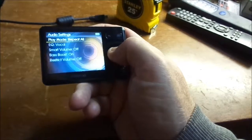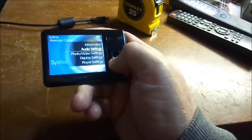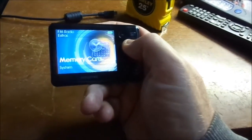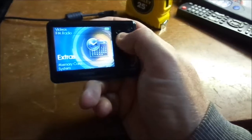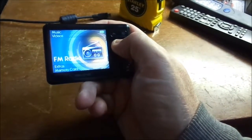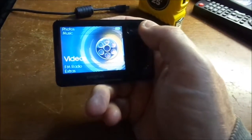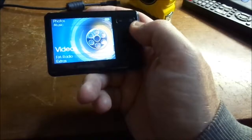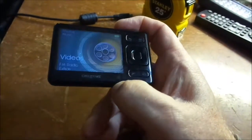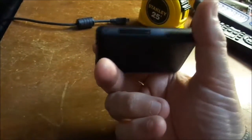This is your audio settings. And yes, this is all done by this little menuing system here. At the time when this came out, if memory serves correctly, I paid about $100 or something like that for this 4 gigabyte model. So it's actually a good little system. I'm very surprised I kept this in fairly good condition. For $100, I cannot complain.